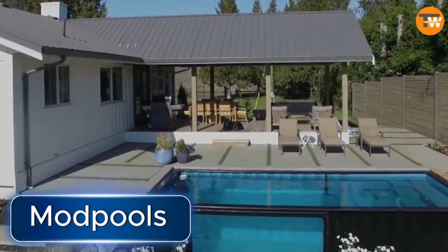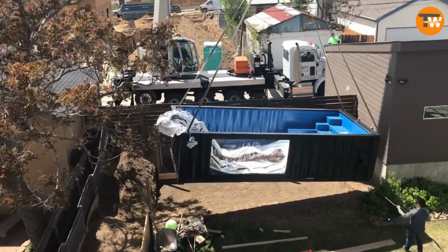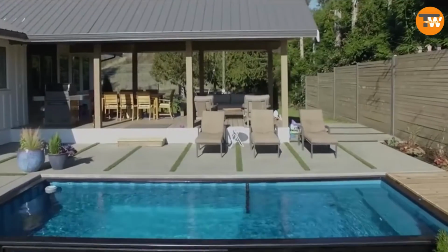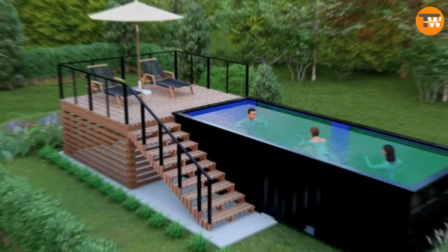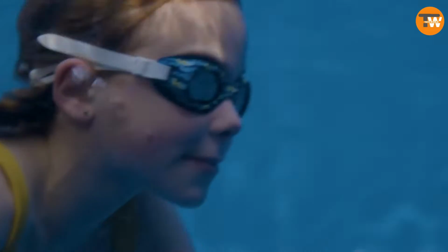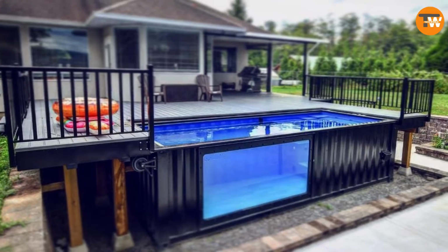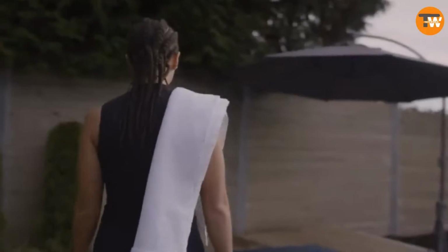Modpools. Modpools are unique swimming pools created from recycled shipping containers, and despite their starting price of $285,000, they have become quite popular. These pools are available in various lengths, including 4, 5, 6 and 12 metres. Customers have the option to add features such as ladders and spa chairs. They come with a default gas heating system capable of heating the water to 30 degC, even in temperatures as low as 10 degC. Additionally, there's the option to customize the pool by adding partitions to form a hot tub section, showcasing the versatility of containers in their construction.